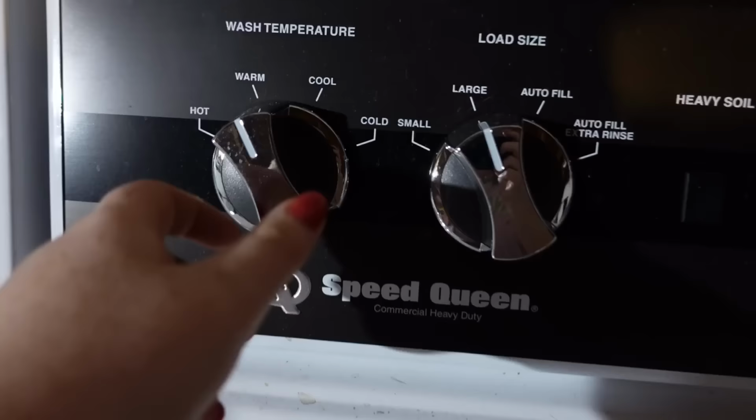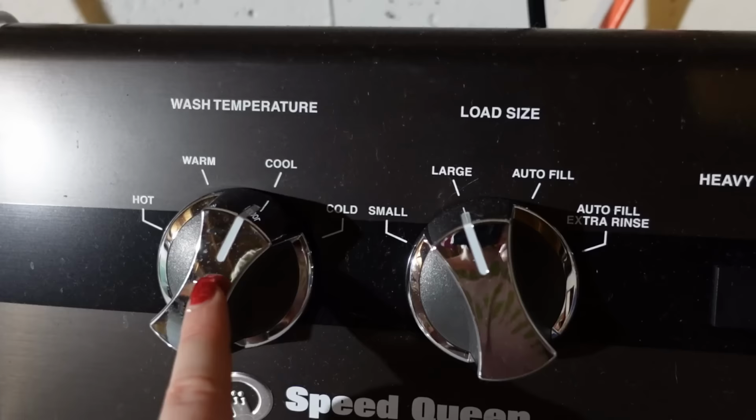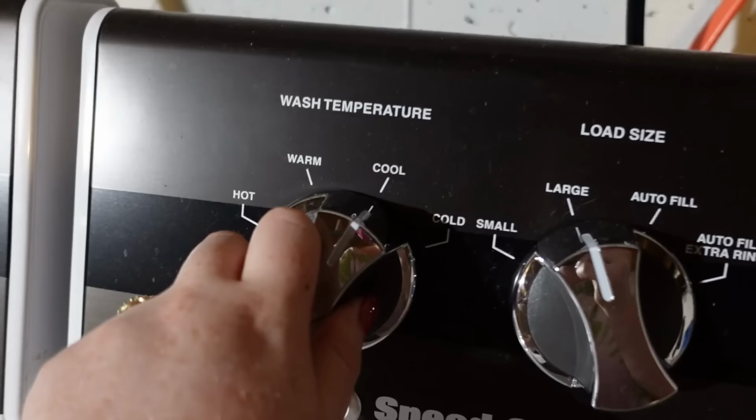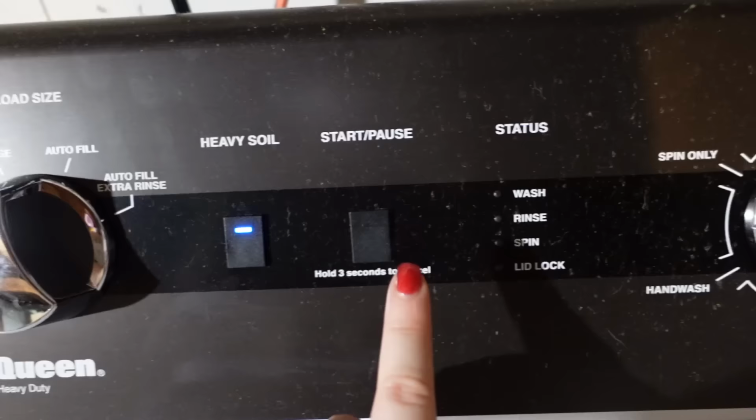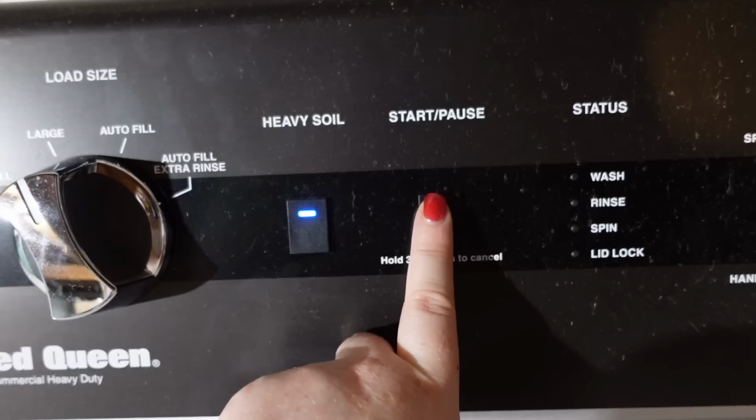But anyway, I'm gonna show you how to use my Speed Queen TR5, baby. I made a TikTok about this and then never uploaded it because I thought it was kind of boring, but I'll show it in the vlog because you guys think everything's cool. So I'm putting it on cool, large, heavy soil because we got a lot of stains on there. Normal eco cycle, start. See you in like 45 minutes.